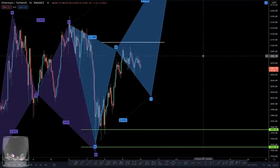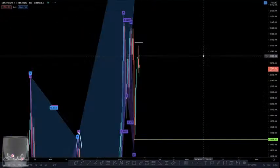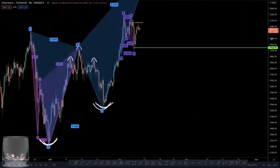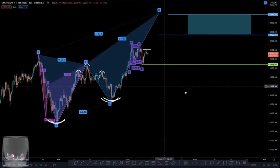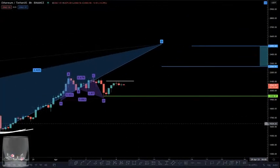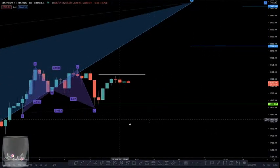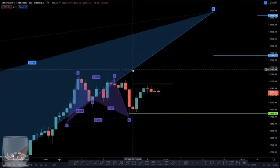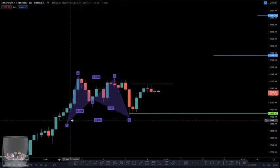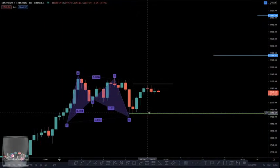Okay, so let's go back to the 4 hour. We're looking at Ethereum now, 4 hours. Same thing, look at this. We painted this last stream. So we said on this low time frame, we were painting a bullish bat on ETH. We had our entry down here at this green line.